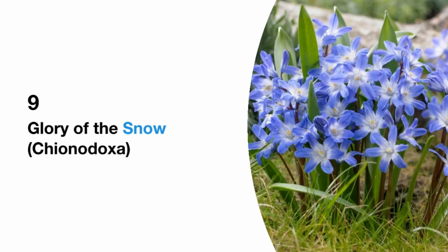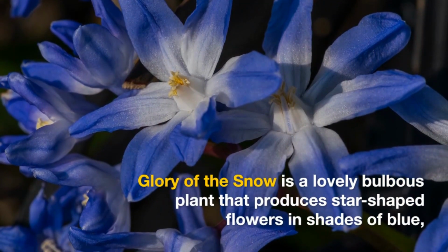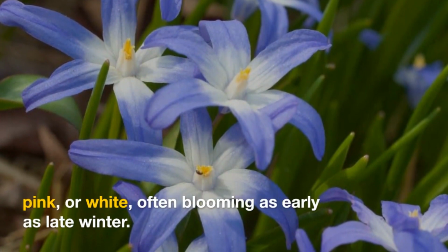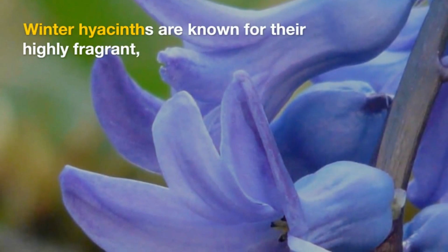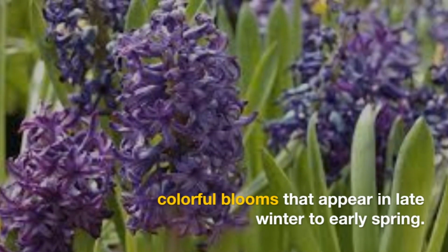9. Glory of the snow, Chionodoxa. Glory of the snow is a lovely bulbous plant that produces star-shaped flowers in shades of blue, pink, or white, often blooming as early as late winter. 10. Winter hyacinth, Hyacinthus orientalis. Winter hyacinths are known for their highly fragrant, colorful blooms that appear in late winter to early spring.